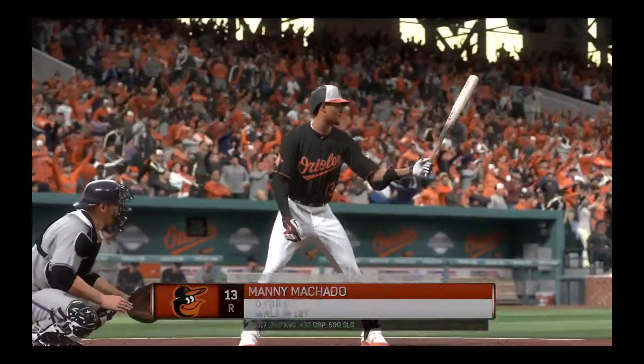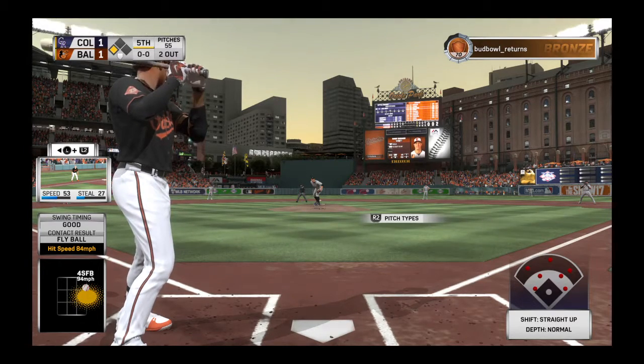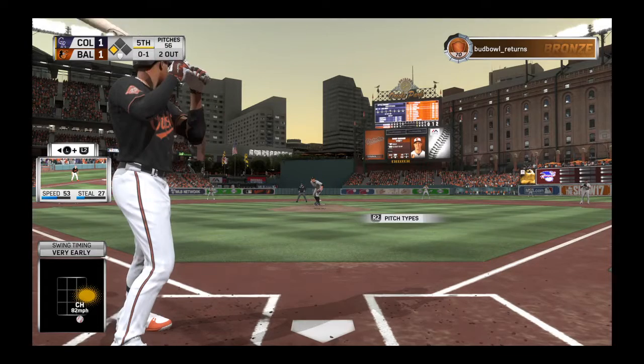The shortstop. Stepping into the box, Manny Machado. 0 for 1 for him here in this one. Ready to deliver. Here's the first pitch. Swing and a miss out in front of a changeup.